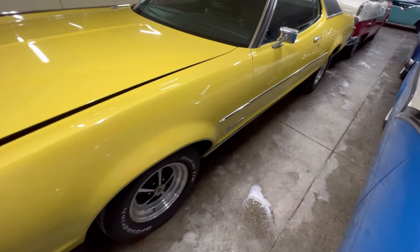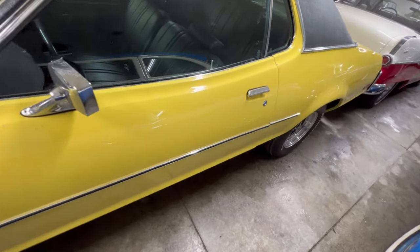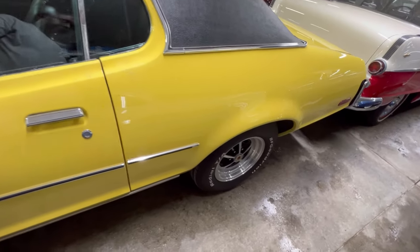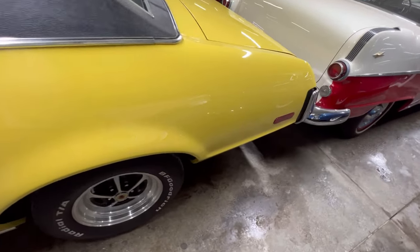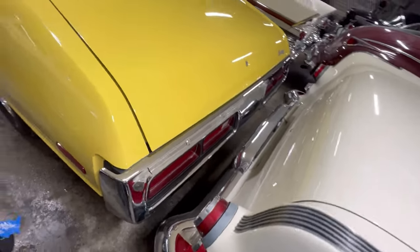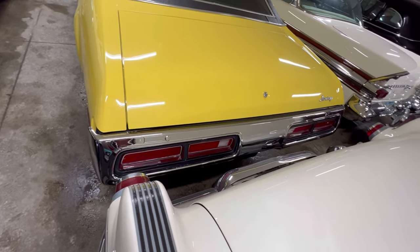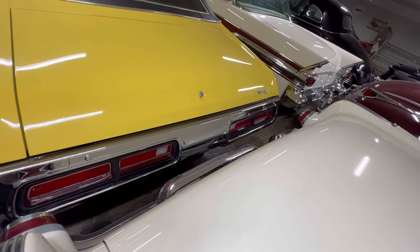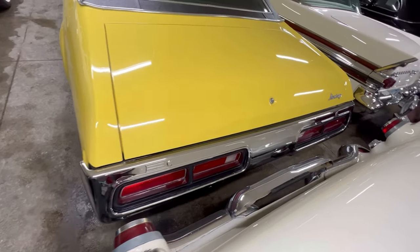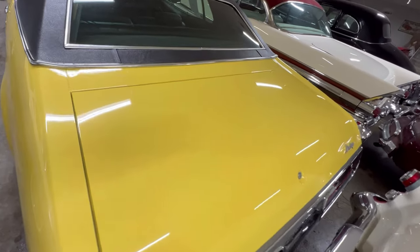Solid looking, straight body. As we go down the side of it, so far from what I could tell, I don't see anything out of order. It's a little dirty, but it's been solid. Nice looking body. Nice chrome bumper. I don't think it has dual exhaust. The trunk lid is pretty clean.